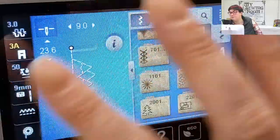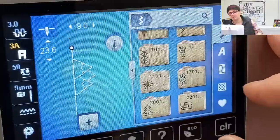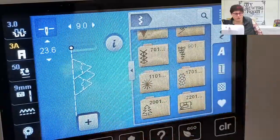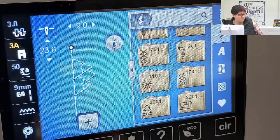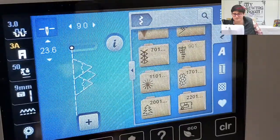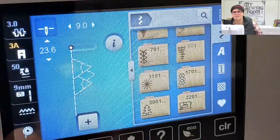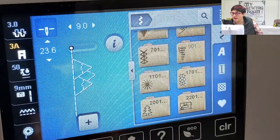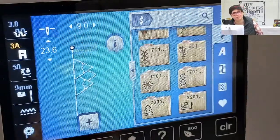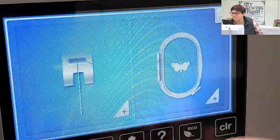So lots more features just on the sewing side of this machine. And that doesn't even include all the other features that are upgraded with BSR. There's a BSR mode 3 included and a kickstart option included with BSR. I don't have a BSR here on screen with me today, so we'll have to film that another day. I'm just going to hit the home key and we'll show you some of the changes that also happened in the embroidery side of this.